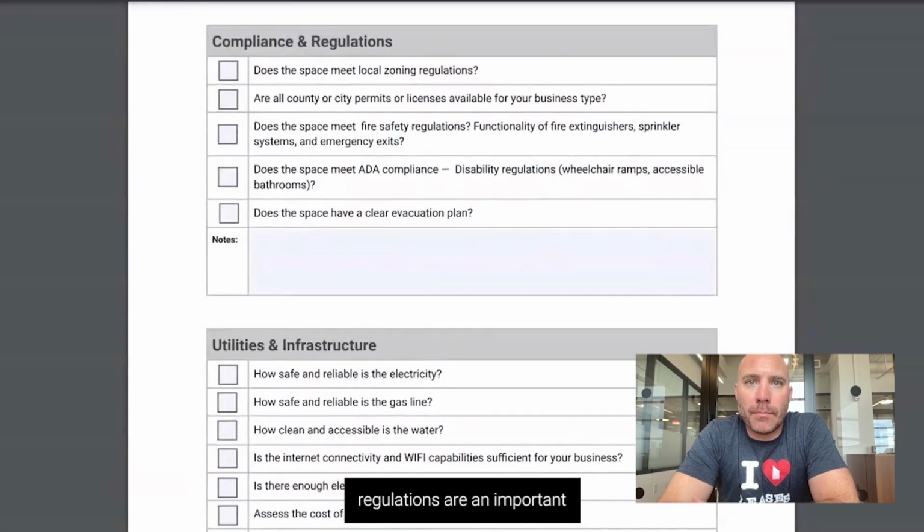Compliance and regulations are an important but often overlooked part of leasing a space. Is your space ADA compliant? Does it meet fire safety regulations? Are you going to have to retrofit the space at a high cost in order to meet some of these regulations? So whether you're using an outside consultant or tracking these things yourself, make sure that you're uncovering every aspect of the compliance and the regulations in the space.